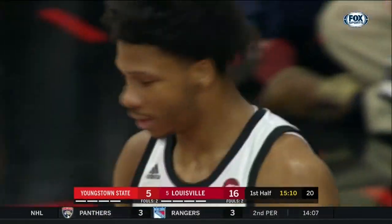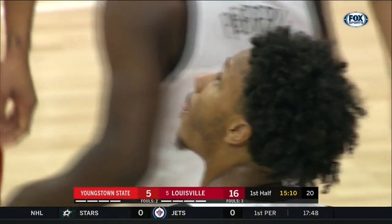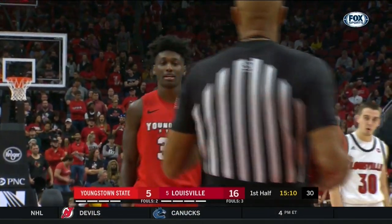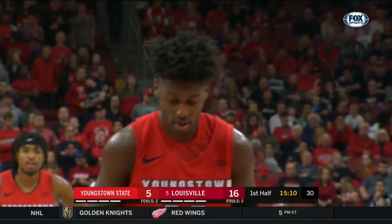Fight on the glass. There was a whistle. Garrett Covington was in there for Youngstown State. It's going to be on Sutton, his first. Sutton is irritated with himself that not only did he almost tip the ball in for Youngstown State, but then he couldn't grab onto it. The ball bounced out of his hands, and that's how Covington was able to retrieve it.